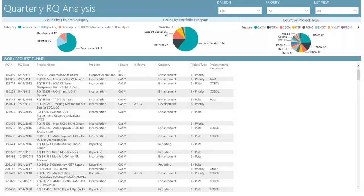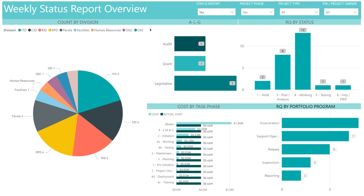They can look at category, they can look at portfolio, they can look at program, and they can make sure they're spending the right time on the right projects and the right investments. So using these tools and having a really good data architecture and a data structure can lead to a lot of success.